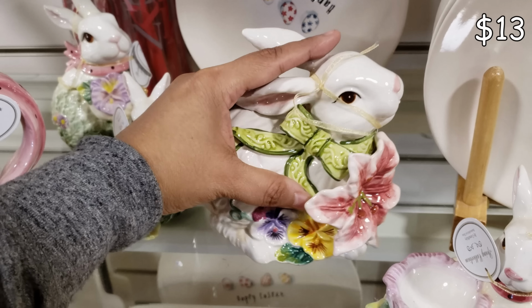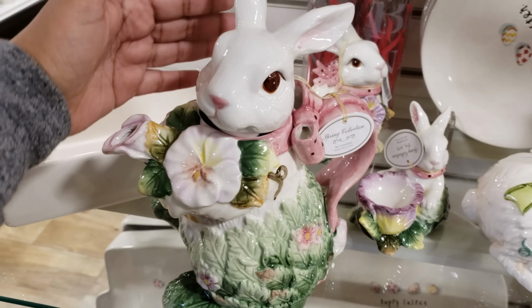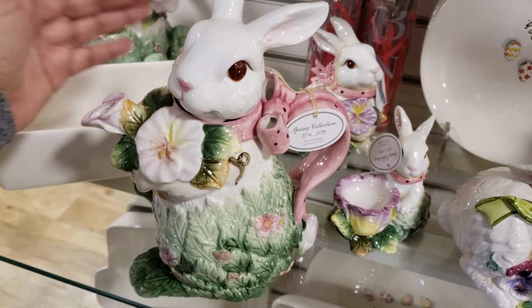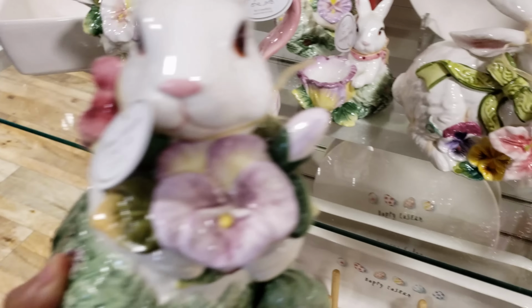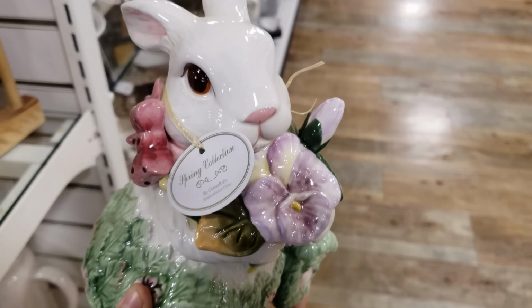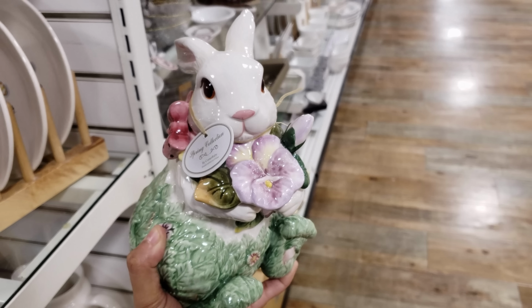This one's going to be $13. Okay. And look at this one. This one is going to be a little different from the one we've seen. Oh, let me bring that one. Reminds me of Thumper. That's what I was just thinking. You were thinking of Thumper? Yeah, so, pardon me. It looks like Thumper right here. That is so cute and fun.